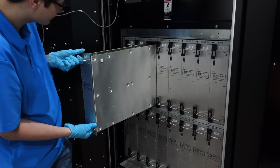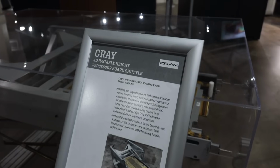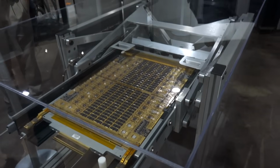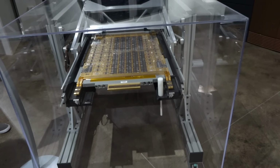Dave, don't do this. There we go. My memory is going. It's also just interesting seeing the whole shuttle that they move everything around with. Yeah, I'd never seen something like this before.